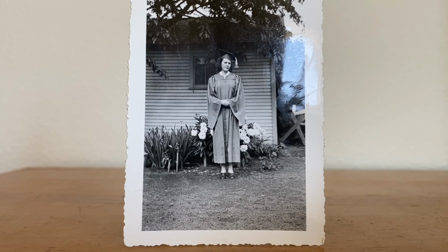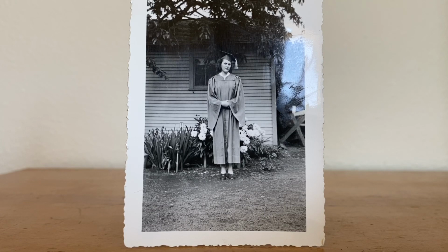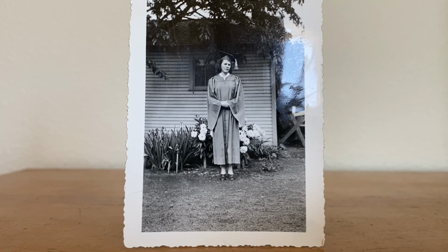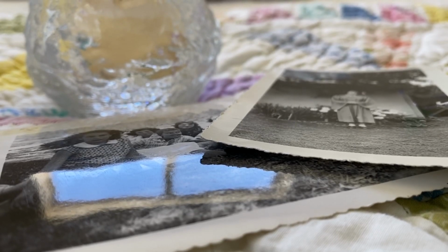And this is such an iconic picture. Cap and gown, stood outside in front of your house or trees or flowers or something. I think we all probably have something that looks quite similar. And so of course I brought her home as well. So I paid just $2 for everything and I'm going to go ahead and pop those pictures right into my photo album.